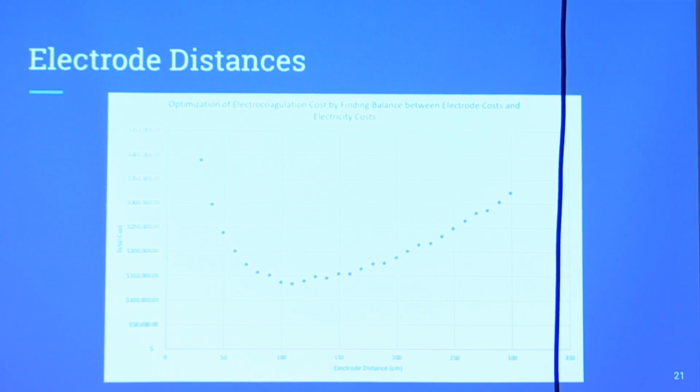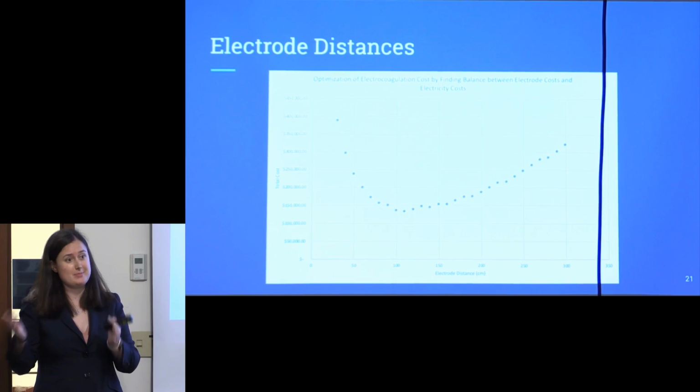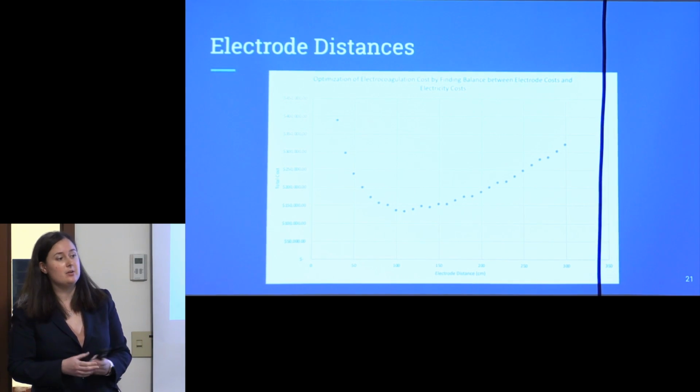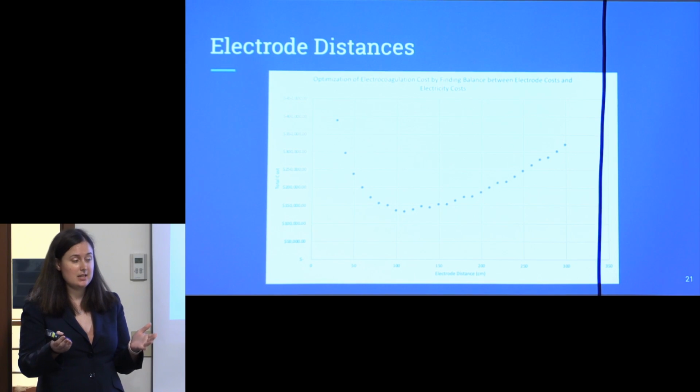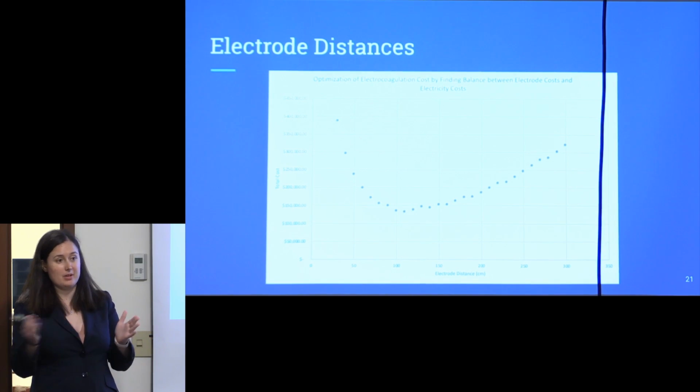The next thing that we wanted to do with that, though, was, okay, great, we want to put them in the serpentine pattern. How many electrodes do we need? How far should we space them apart? So based on the literature data that showed that a current density of 19 amps per meter squared would effectively remove all of the microplastics, we said, great, I want that current density, but I don't really care how much voltage I have to add to it or how many electrodes I need.